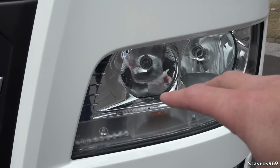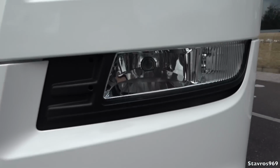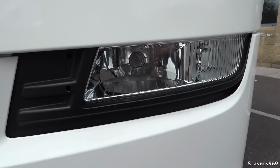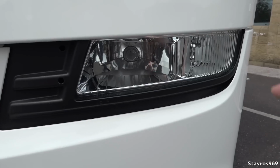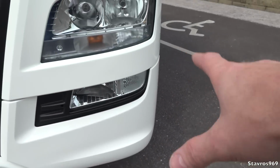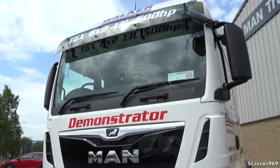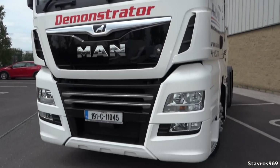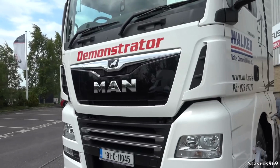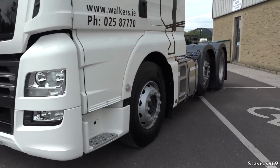So we don't have any LED headlamps, but we do have an LED daytime running lamp here. And these lamps down here, one of these is a maneuvering lamp. So when you're doing your small maneuvers, it'll light up all this area here. So very handy at night if you're reversing into awkward yards using your maneuvering light function. So I kind of like that. Now there is no dipstick in behind the grille. It is an electronic gauge on the dashboard.